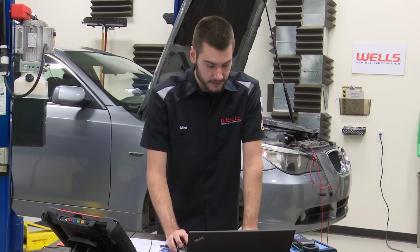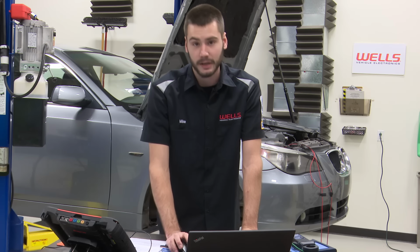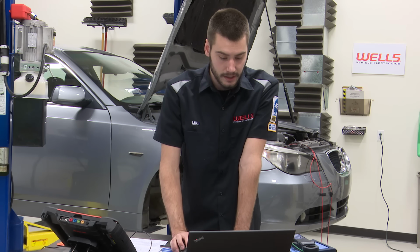Unfortunately today, guys, it doesn't look like I'm going to have access to all data. For whatever reason, I'm not sure if it's down for you guys, but it is down for me. But I do have printouts of diagrams, and we can grab diagrams here from Identifix.